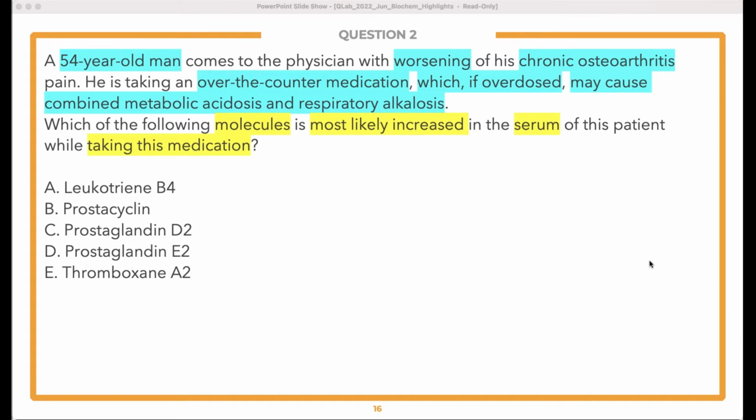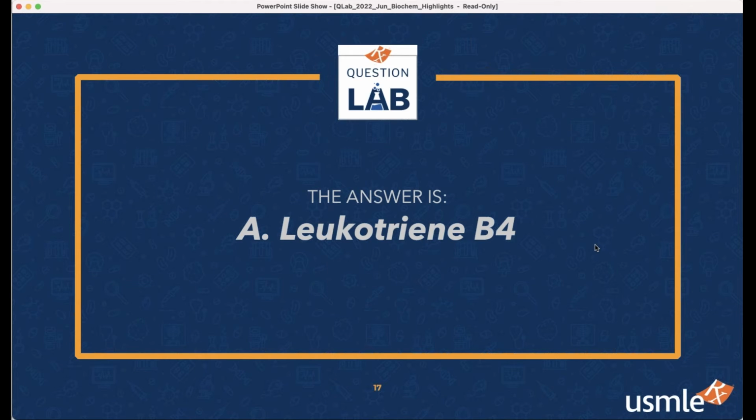And what do you think? The answer to question number 2 is answer choice A, leukotriene B4. Nice work. So once again, the crowd has identified the correct answer, but it wasn't overwhelming. So there's quite a bit to sift through in this one. So we're going to let Sean start that right now.